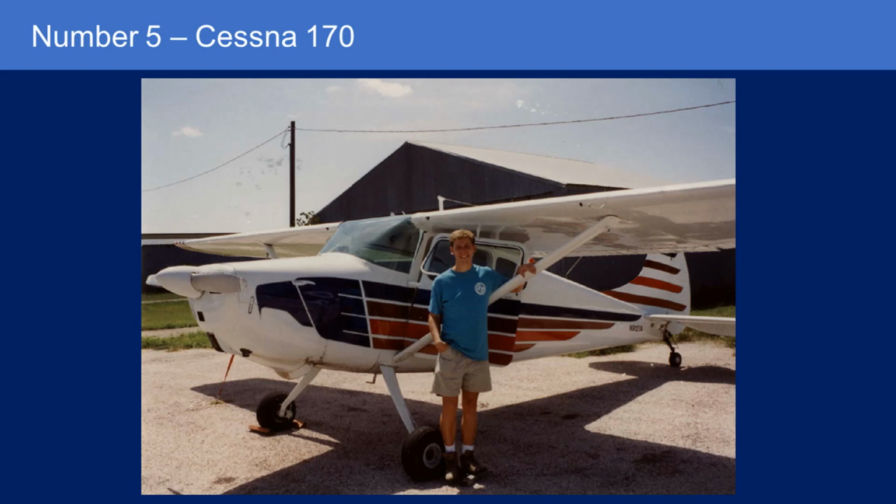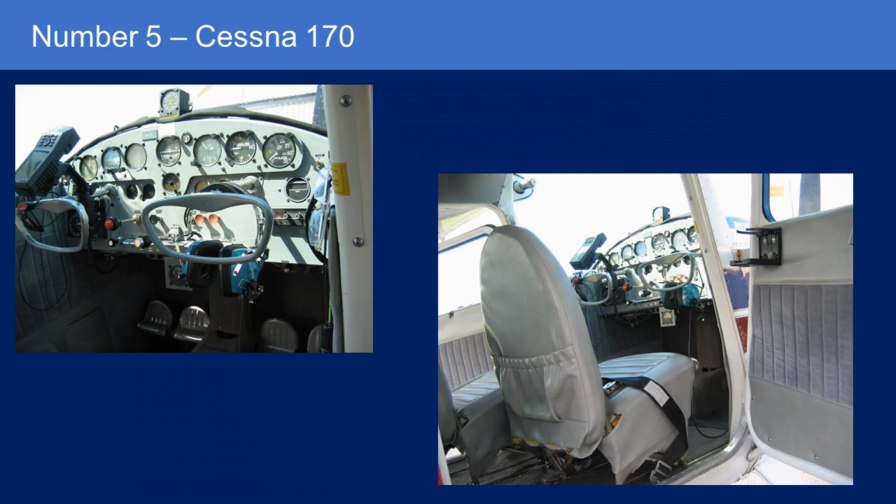Number 5, Cessna 170. One of the aircraft I owned when I was in college was a Cessna 170. Great airplane, renovated it. It was just a lot of fun. Took that plane all over, went out to Big Bend National Park and all around Texas in it.